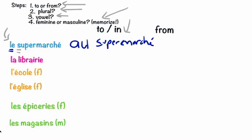Okay? And no reason to go through all those steps again. We know that we cannot write de le supermarché. We have to write du supermarché. Okay, and now I won't write out the whole word right there. You know that it's supermarché.